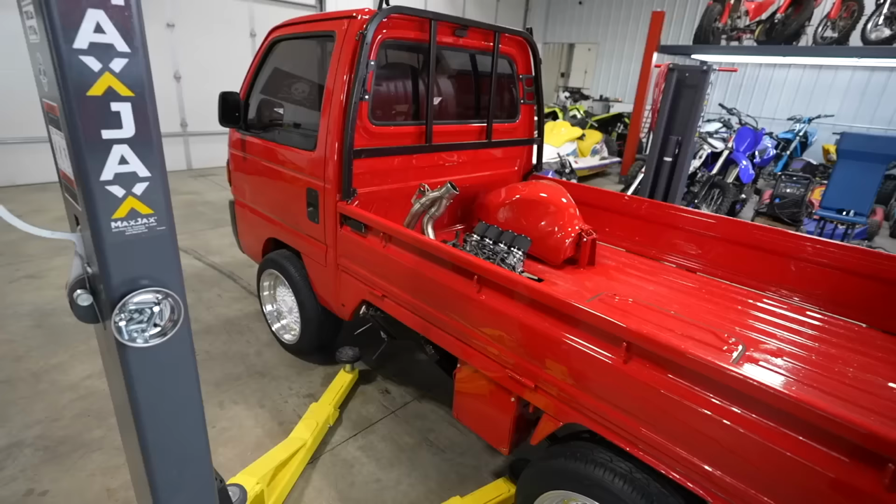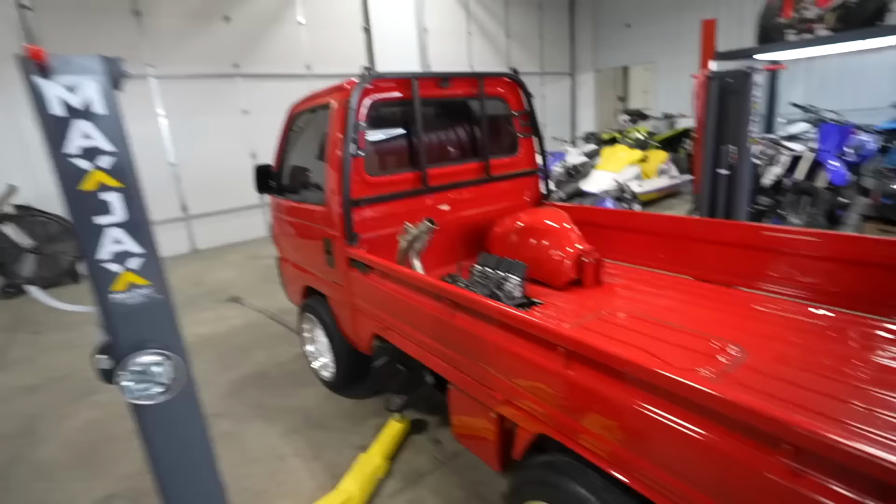All right, the moment has come, the first startup on camera of the mini truck. We're gonna decide whether or not we need a muffler. Here we go, let her rip, Gav.